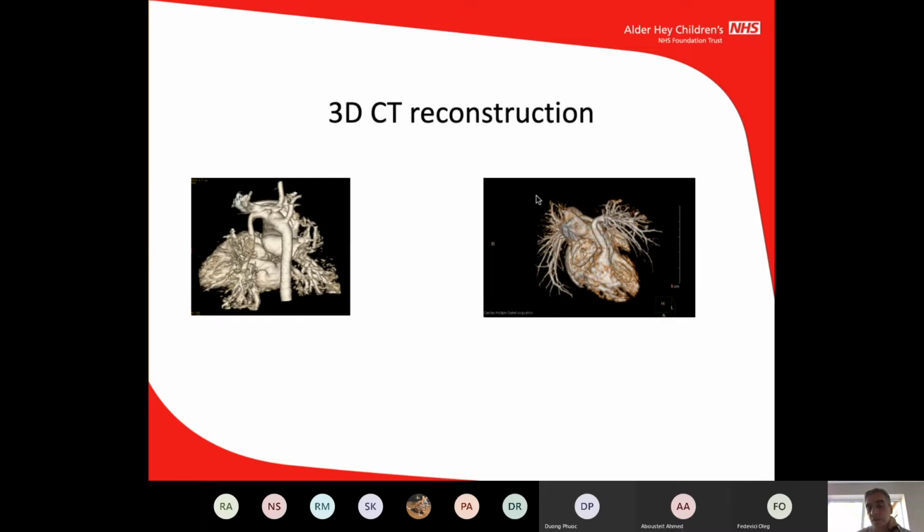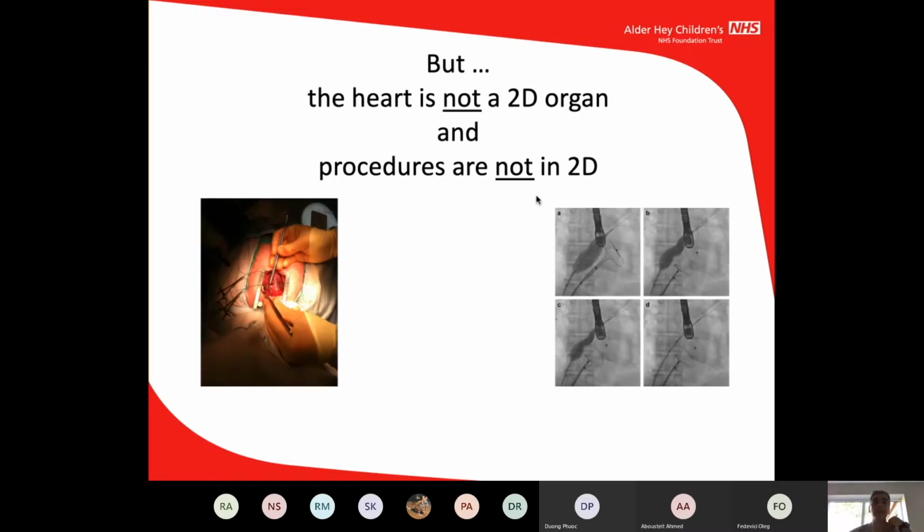So this is still a two-dimensional screen view for a surgeon or an interventionist or a cardiologist, but it doesn't give you the full view of how it's supposed to look in order for you to make the assessment: where do I cut, where do I put the stent, how do I reconnect these things. But the heart is obviously not a two-dimensional organ, and the procedures that we do are not two-dimensional, they're all in three dimensions. And I think it's not that we forget that, but we just assume that that's normal, and probably it's not normal.